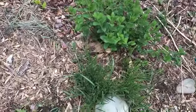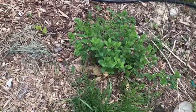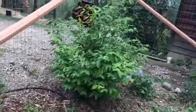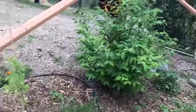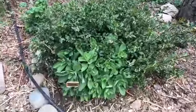I removed some of the rocks that were around it. I think it just wasn't very happy with it being a little bit warmer, so I think the rocks just warmed it up too much. They literally were planted at the same time. They were the same size, a little smaller than that. And look at that one compared. It's crazy. Location can really make a difference.